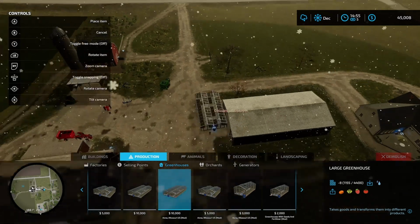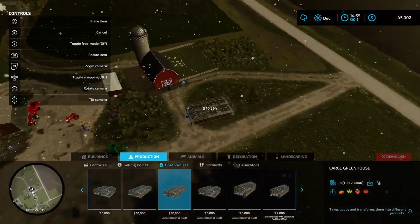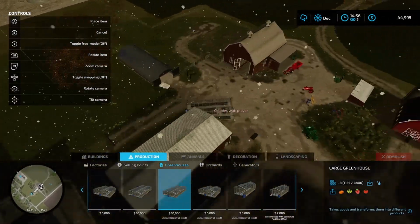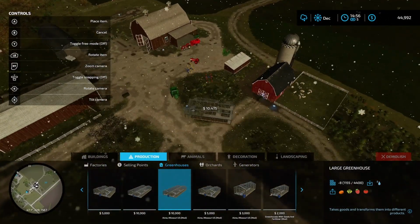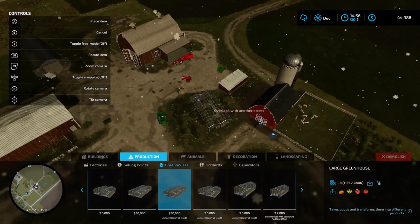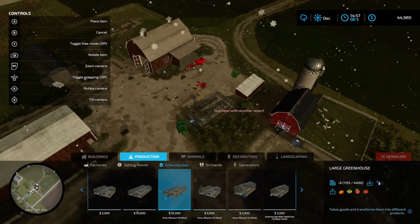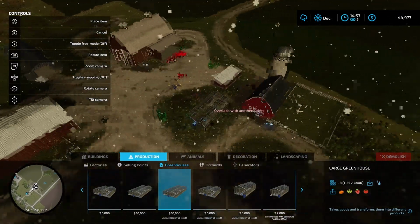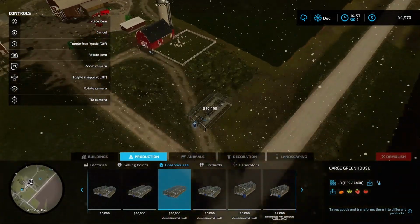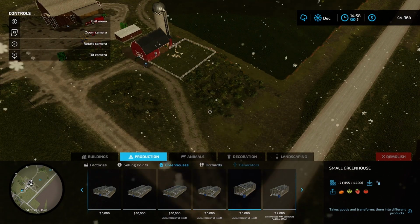I'm thinking about a couple of these. I just don't know where on the farm right now would be the best place for them. I'm thinking right here. Something like one right there, one right here, or in this general vicinity, or this general vicinity, but I'm not 100% sure on that yet. I do know I want them, but I do want the generators.